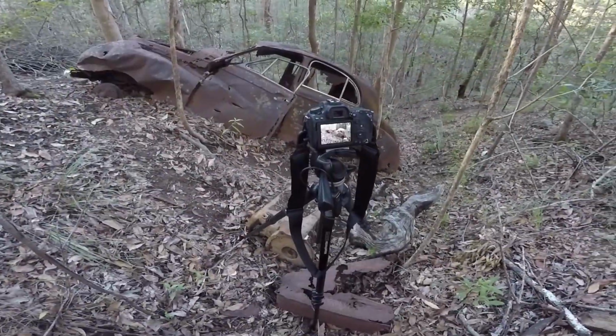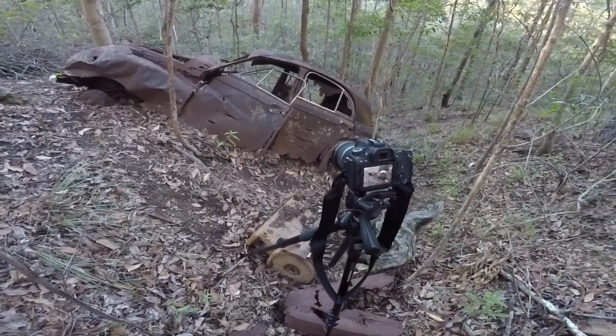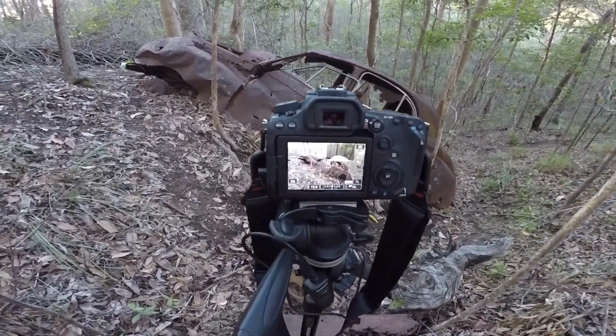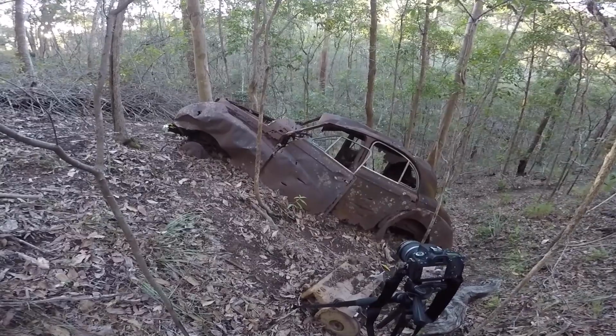So I'm set up on this one, trying to get these blocks out of the frame, because this is a wide angle, so you can get quite close and still get a lot in the scene. You might be able to see that on there, I don't know, but I prefer getting a bit of the scenery in. But I'm fighting against the losing light now.